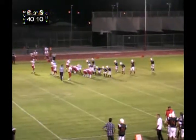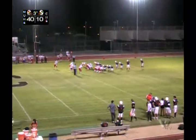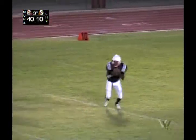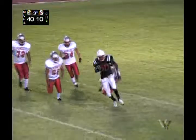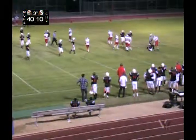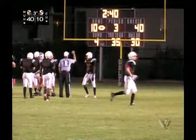It's called punt. Yeah, it's called punt, right. 4th down and 35. And the punter, I believe is Saints again, is in. And his snap is low, and Saints is on the run. And he's going to be tackled. Pelletier catches him from behind. And down at about the 25-yard line is where the Marauders are going to start this drive.